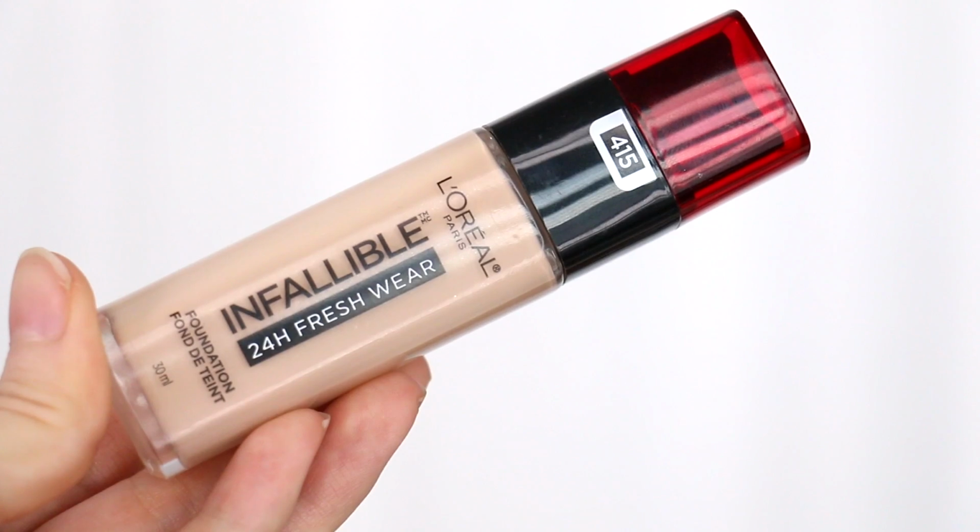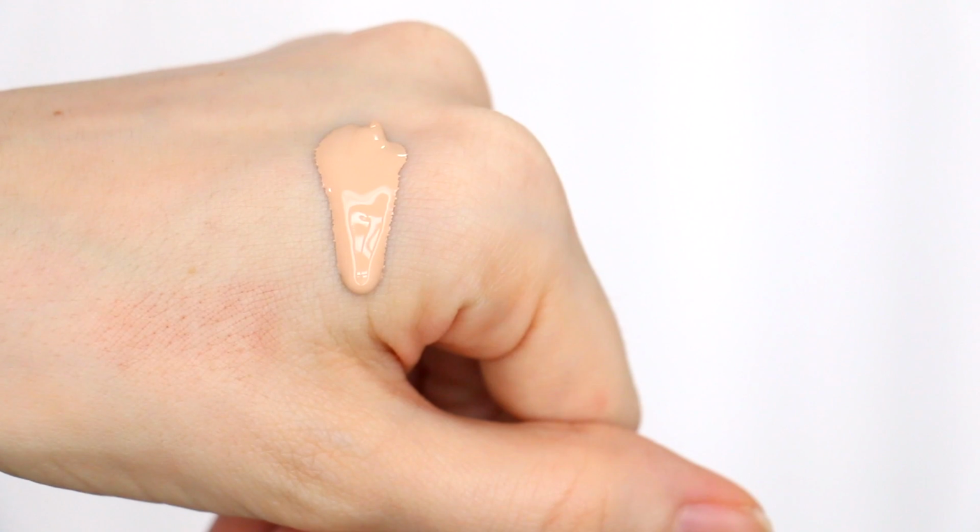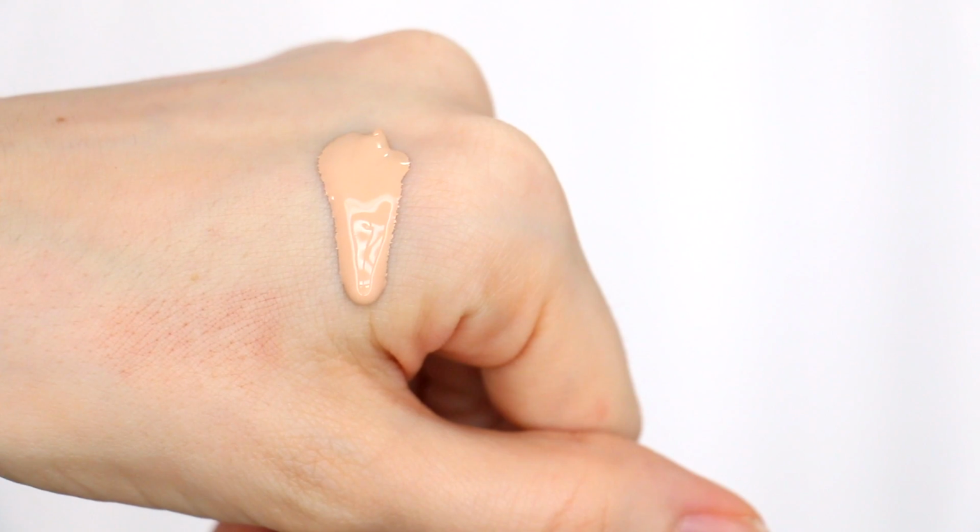Let's talk about the new L'Oreal 24-Hour Fresh Wear Foundation. Everyone has been talking about this and their concealer, and I actually reviewed both of them at the same time. Again, the wear test, I'll link it down below, but it comes with a pump. I'm so easily satisfied with this. Honestly, they should all come with a pump. $14.99 and 30 shades, so a pretty decent shade range for sure. I have the shade 415, which is definitely a summer shade for me.